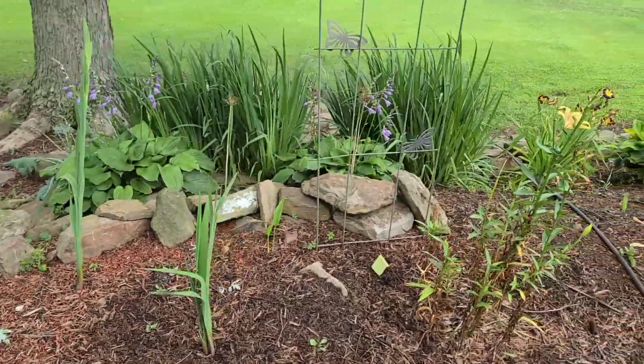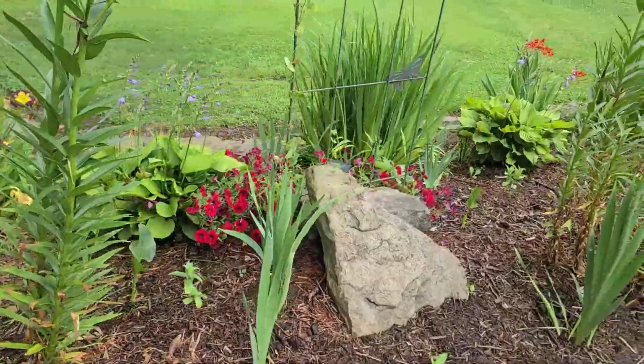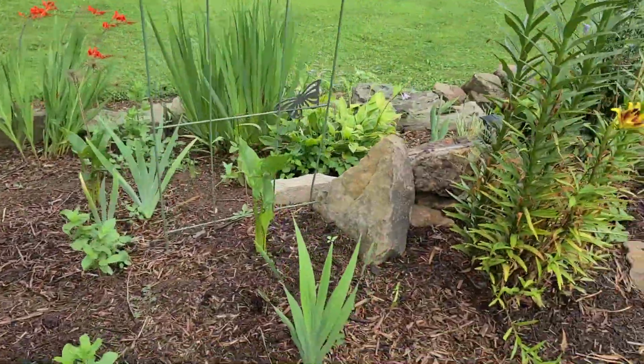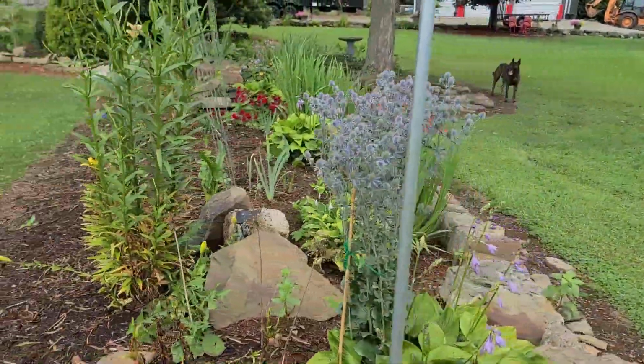The hostas are blooming. You can't see them from the house because of the irises blocking them. But we got the wavy red petunia, which is real full out here. The lilies are finishing up, pretty much done. And this is my bigger C. erigium I showed on the last video.